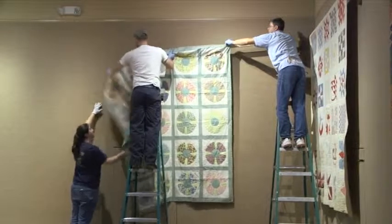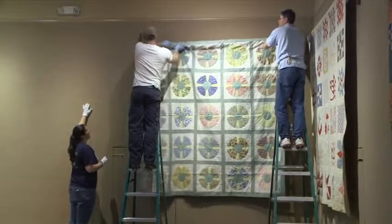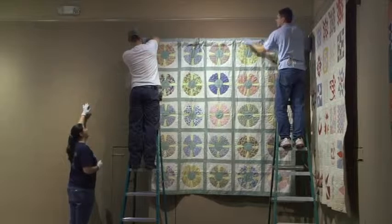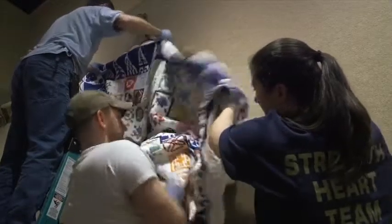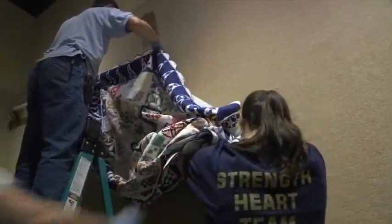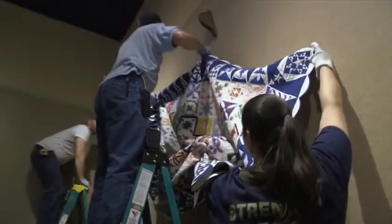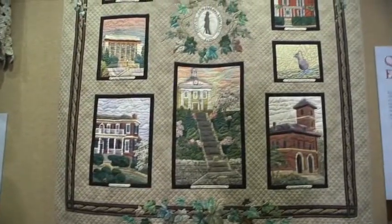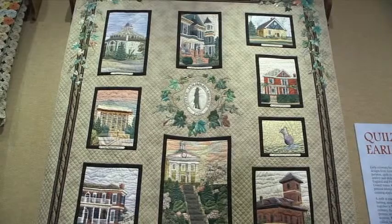Well, for the exhibit, we borrowed quilts from a variety of institutions and organizations, such as the Amherst County Museum, Campbell County. We borrowed from the Bedford Museum and the Virginia Quilt Museum. But we also borrowed from local quilters, including Frances Calhoun. She made the Lynchburg Landmarks quilt, which is the icon of our exhibit. And we also borrowed from Frances Butler and Patsy Meyer.